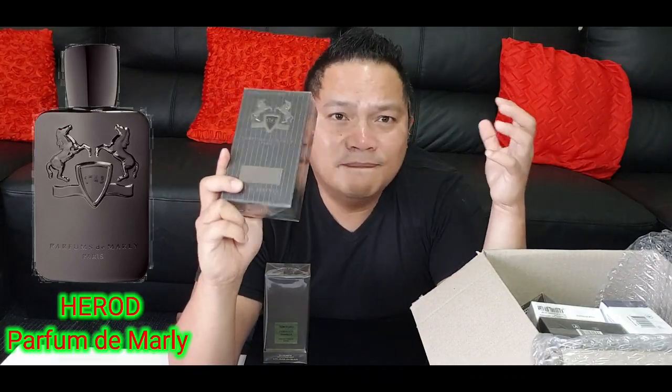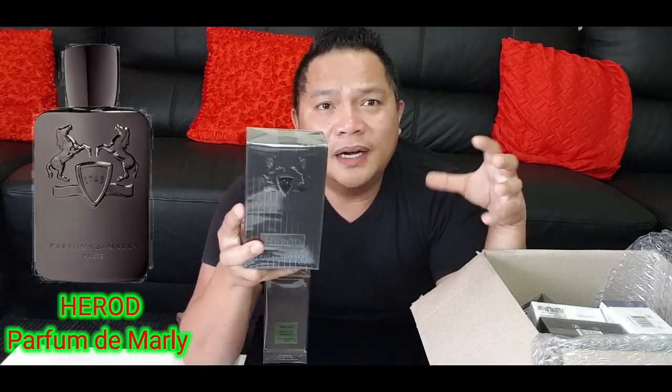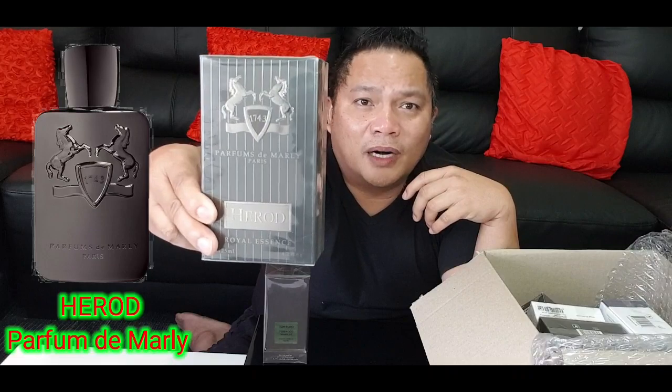Again, I'm never buying this. I will have a decant, and this is my first ever bottle of the Hero, the Parfum de Marly. This is very long lasting. This is another gourmand, very hardcore tobacco, vanilla and cinnamon combo. This one is to die for. Watch out for my full review on this Hero of Parfum de Marly.